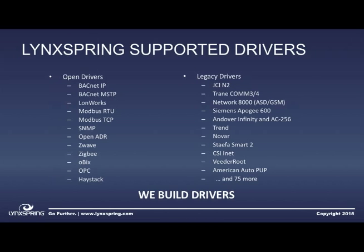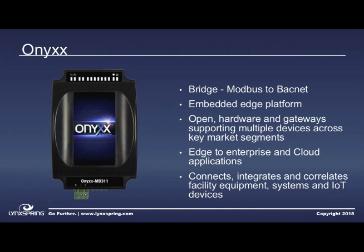Another little hardware item here that's been really popular was our bridge product. This particular Onyx device is a true bridge. It's not a gateway. So it's a true protocol converter from Modbus to BACnet.